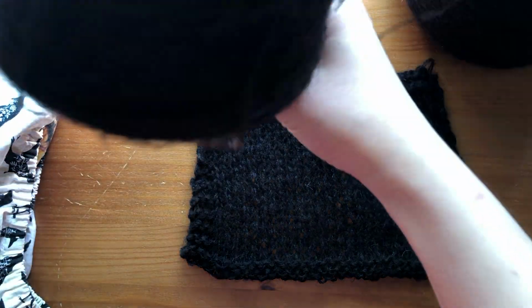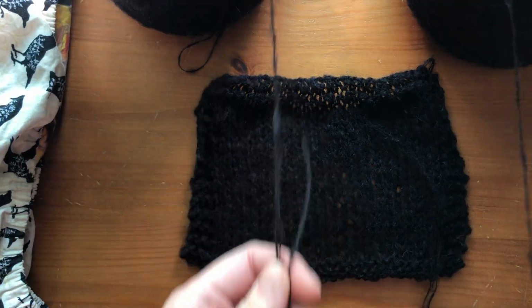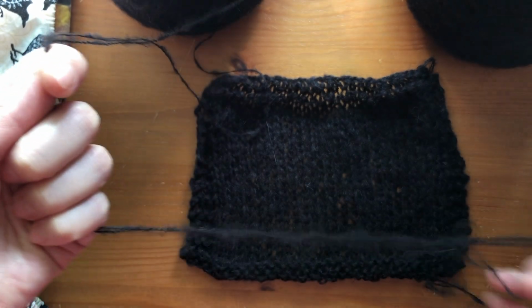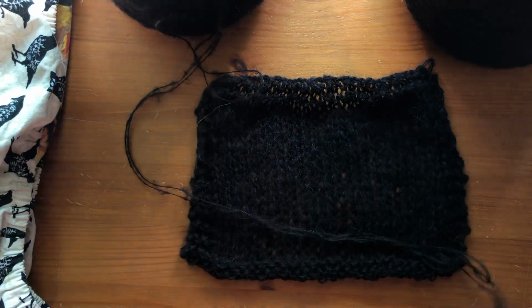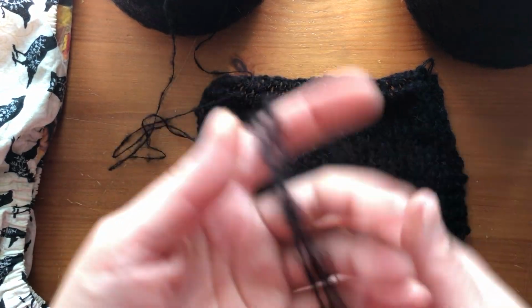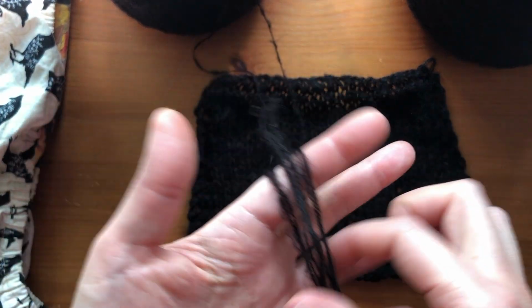So these are the 2 cones that I'm working with. I'm just going to take both of these and wind them on my hand together so it's double stranded. I think I'll just do a ball, enough to knit the body, and then I'll stop and start another ball.